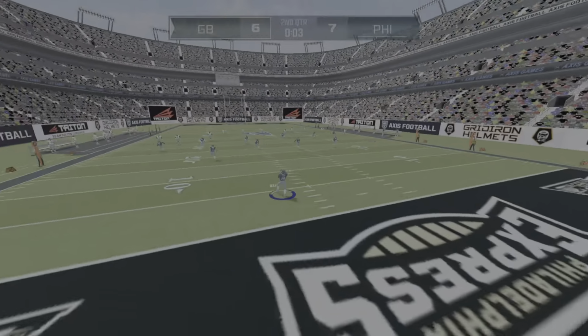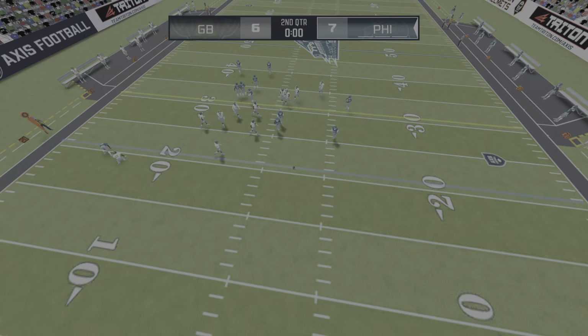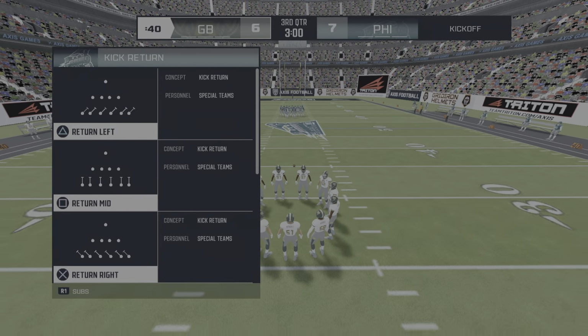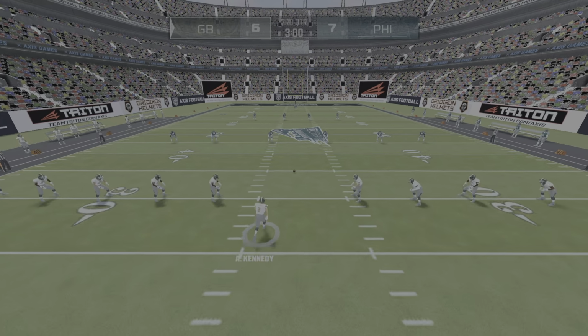Fielded at the 4, makes the return up to the 20-yard line. This drive coming up is a good chance for the offense to give themselves a bit of breathing room. That'll wrap things up for the second quarter. Philadelphia with the edge so far, 7-6.